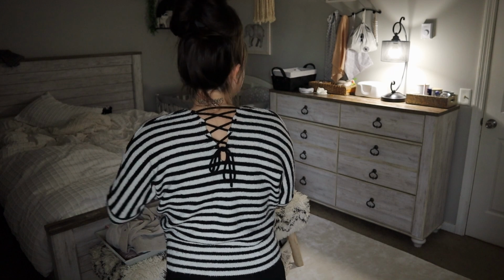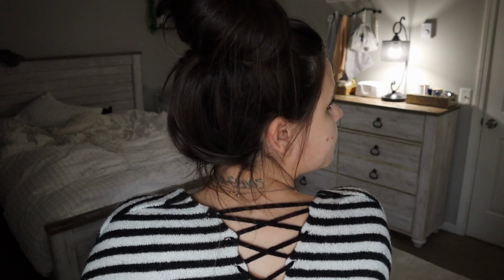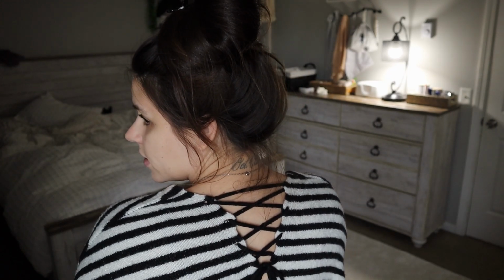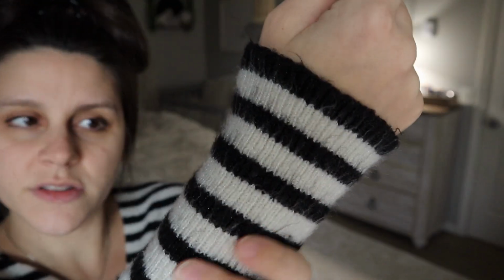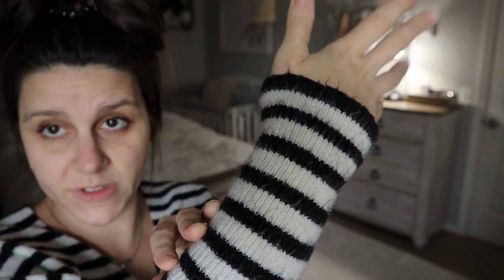It's got a nice detail in the back. So, I should probably get closer. Yeah. Has this nice tie in the back. But otherwise, just very soft. Very comfortable. Very nice. Kind of fits the Halloween theme, right? I'm striped out. My kid said I look like a real zebra today. Okay. I'll take it, I guess.